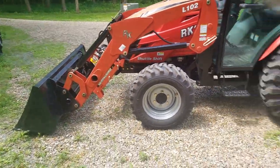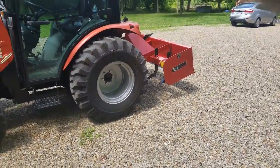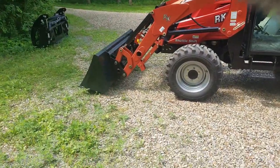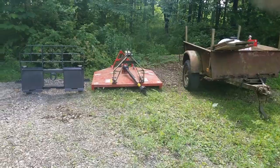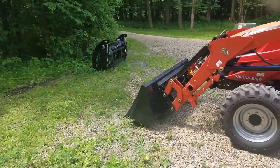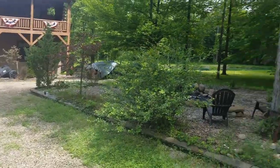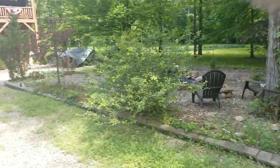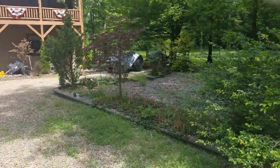I got this set up now. I got the bucket on, and I got the rear box blade on. I probably could have left the box blade off, but I just put it on. And then I'm gonna get the 8N over there. I'm gonna get the blade off of it and put the blade over here somewhere. And then I'm gonna post it for sale and see what happens.